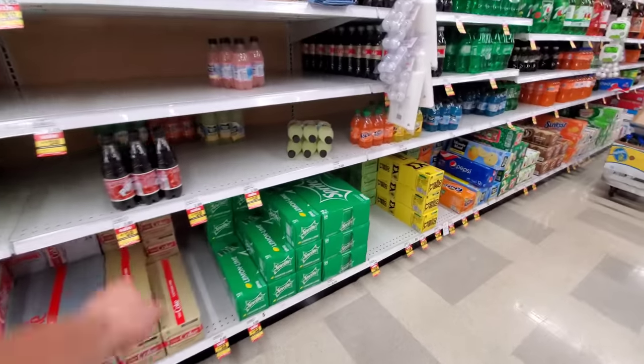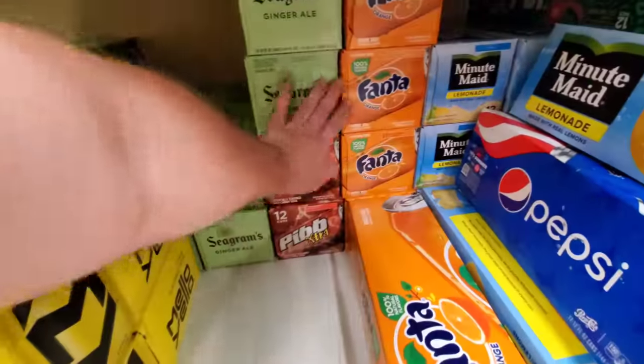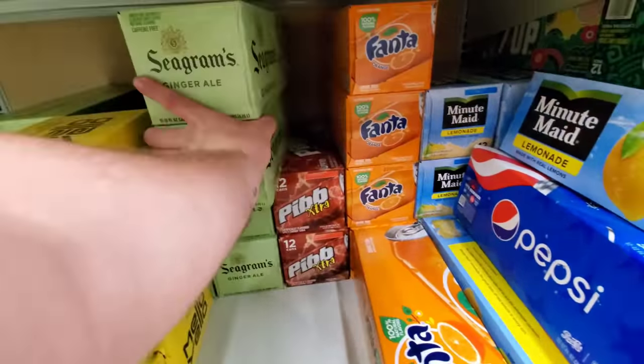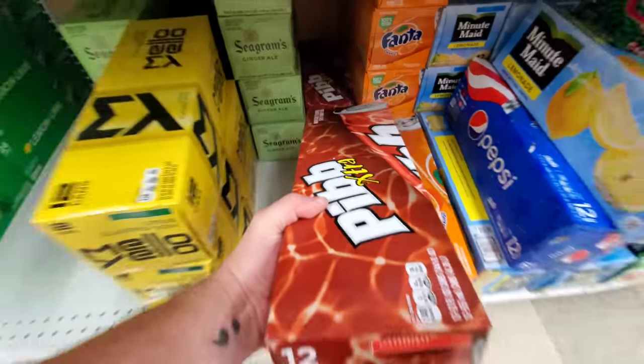I know I'm not drinking soda, but I saw Pib, and there it is in a 12-pack. We're going to just go ahead and grab one of these little bad boys. You can enjoy a soda every now and then, just not all the time. Yes, sir. Anytime I go out to Ohio and find Pib, it's coming home, absolutely. Hi, cutie. Hi, handsome. Yeah, so, Pib, that's right.